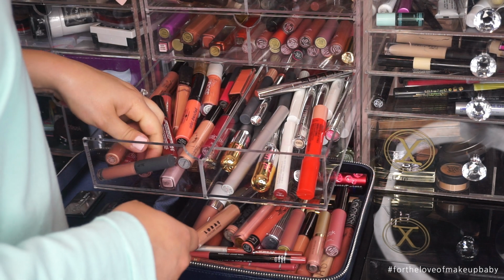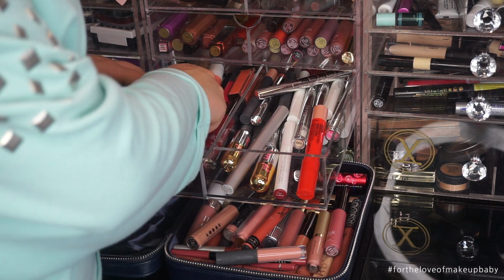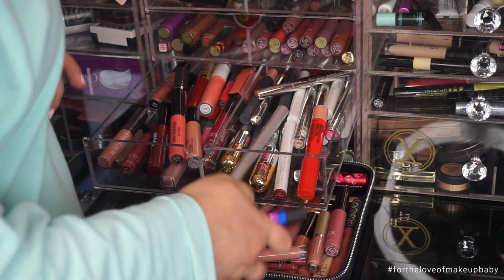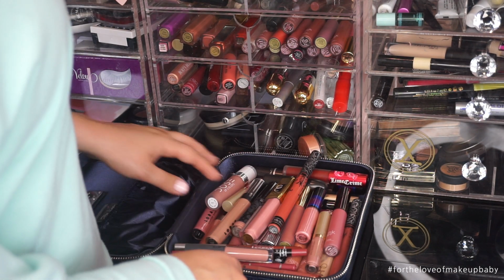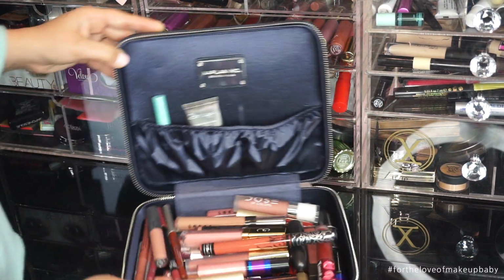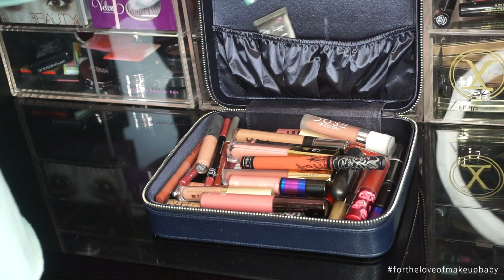I love Too Faced lip liners. For glosses, I like Lorac. I love my Gerard Cosmetics ones. I love my Marc Jacobs one, especially Sugar Sugar and Moon Glow. Those are definitely my two favorites that I always have. Oh, and I really love the color Rambutan from Bite Beauty. It's literally one of my favorites.